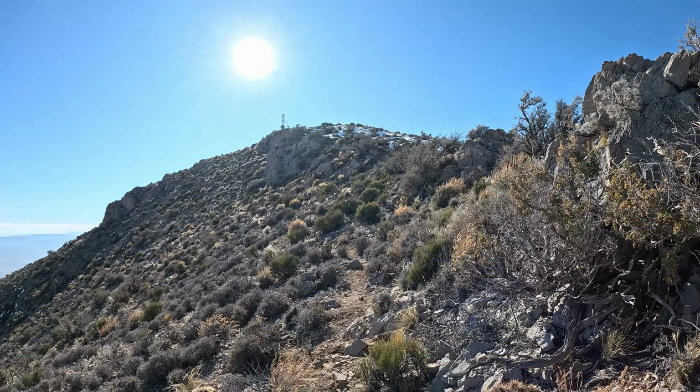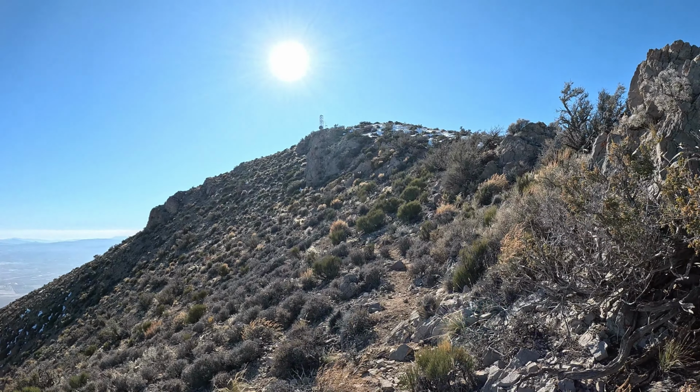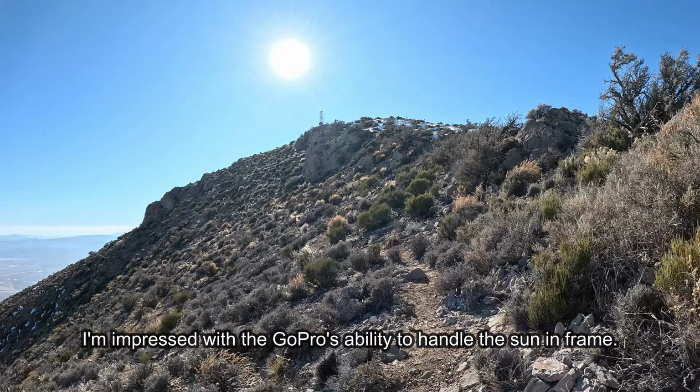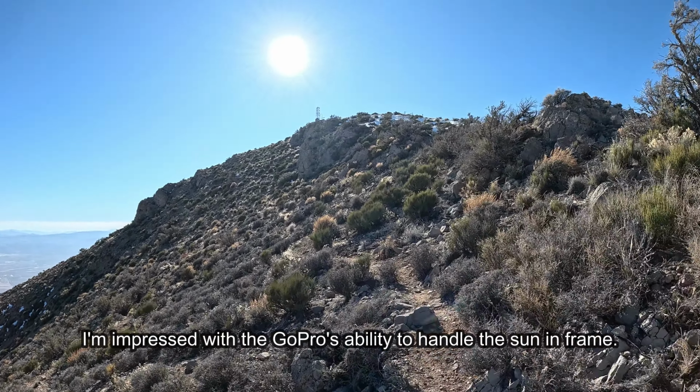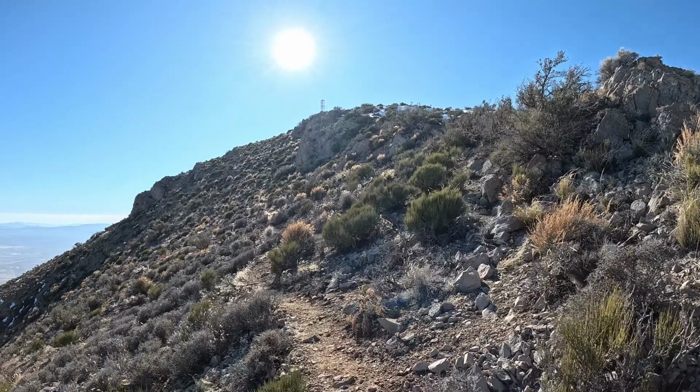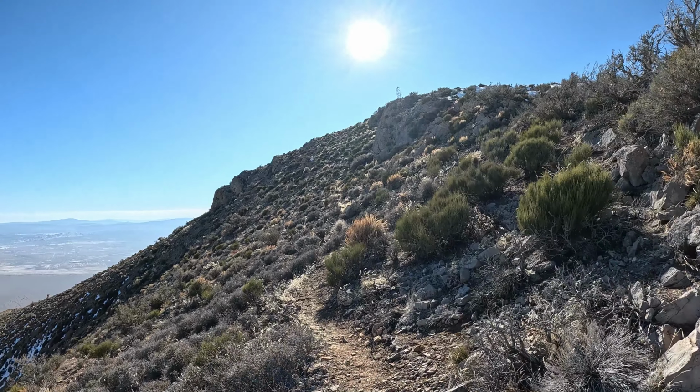I'm interested to see how the trail is going to get us up to the top, because there's kind of a rock face between here and there. But I know we're not going to climb the rock face, so we'll see what happens.